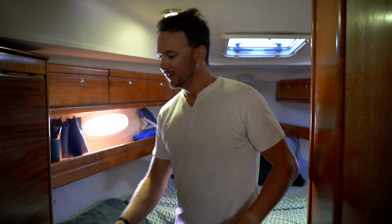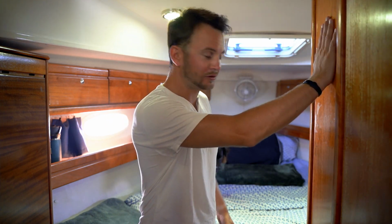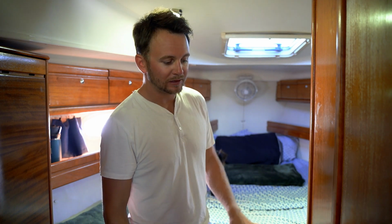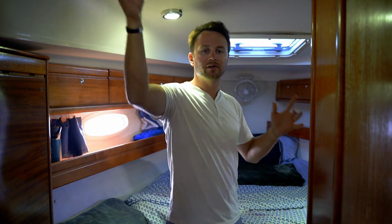it's nice to be able to get all of your office type clothes somewhere nice. So this also features an ensuite head. That is here to starboard, and that is fantastic because I never have to leave my room to actually go use the restroom if I need to. And then it has a hatch here and then another square hatch here.